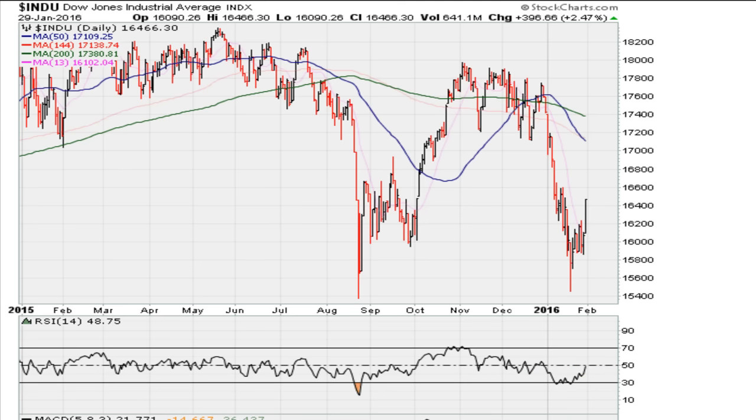So we have two lines which intersect at the same point. First is the top side resistance line, and also we can see that the market is coming back to test the previous break line.